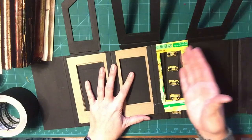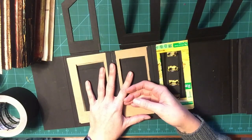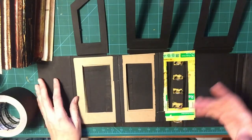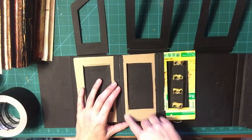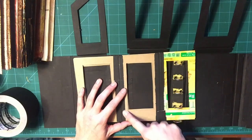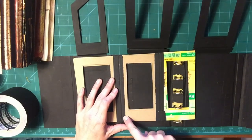How am I going to tape the backs onto the fronts? Am I going to have to use that crappy double-sided tape again? Most likely. I could probably use some tacky glue, though. Mod Podge is not going to be strong enough, especially since we know Mod Podge does not like this tape.